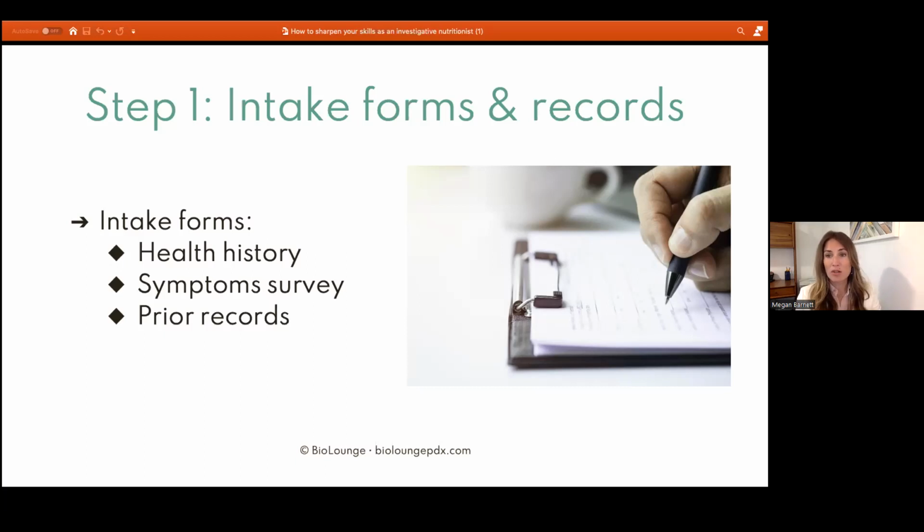And then prior records. We ask our patients to upload any records that they have within a certain time frame. For me, it's typically 18 months. Past that, I don't feel like it's relevant. And when I'm talking about records, I'm talking about things like recent labs, recent testing. I don't need to see the records from when they broke their femur 10 years ago or something like that. What I'm looking at is, based on what their chief complaints are today, what data do we have that may point one direction or the other.